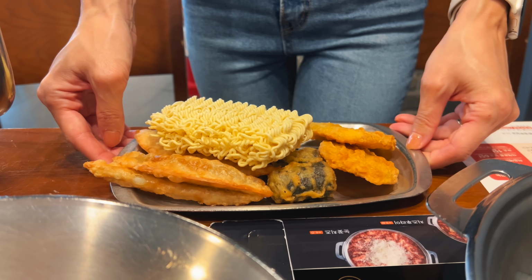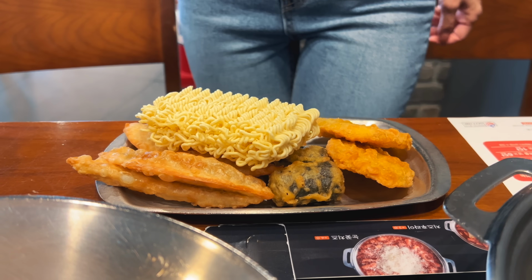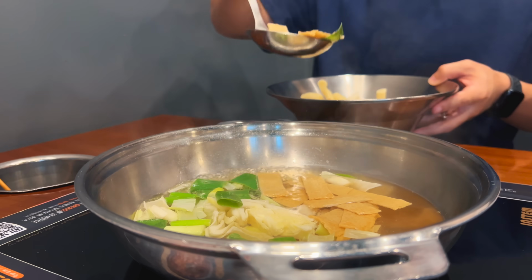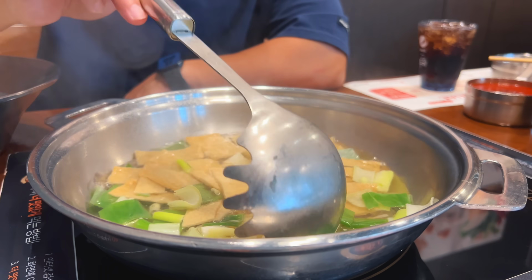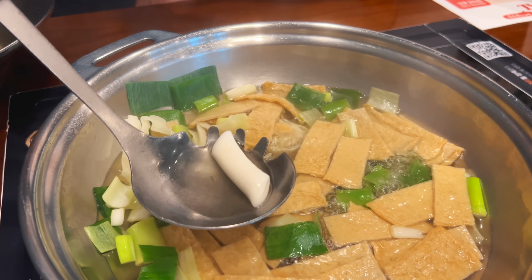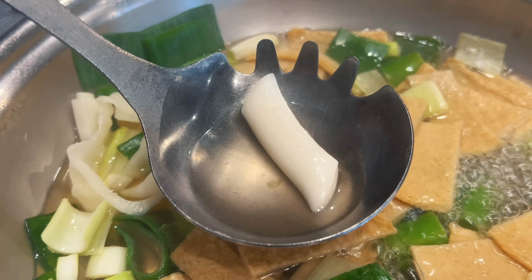Alright, we're so ready. Let's get cooking! Into the broth, add some green onions, cabbage, fish cakes, and bring it to a boil. You know what? There's always one who doesn't follow directions, right? Looks like we've got a raw rice cake jumping in too.